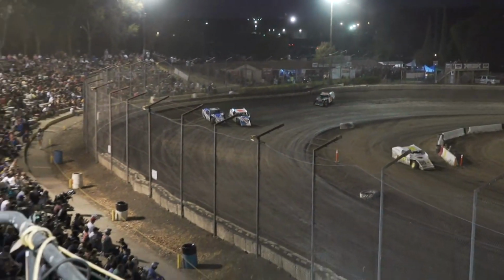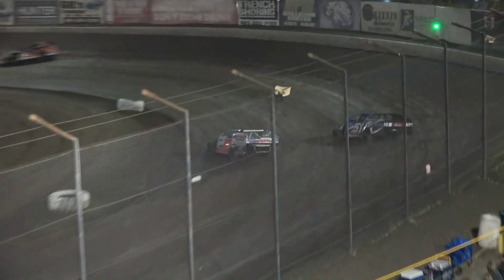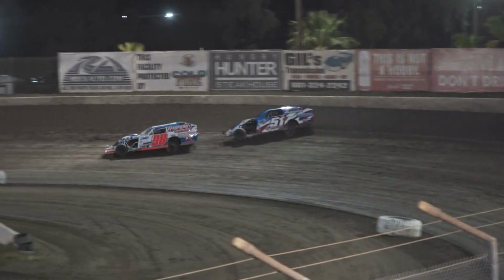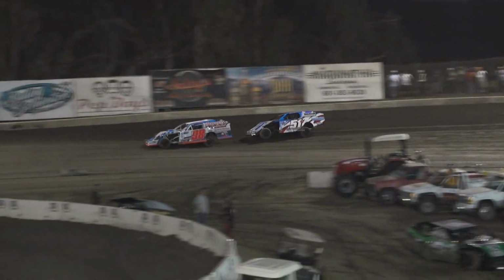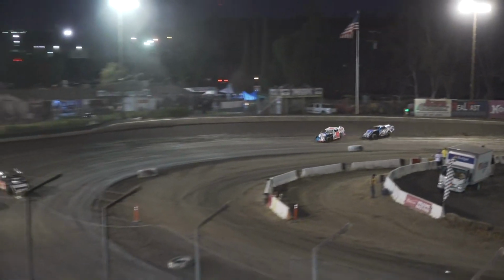Childress is developing a bit of a lead now. We've got a side-by-side battle for 3rd. Now here comes Robbie Sawyer. Slide job city. Sawyer with the slider on the 51B of Brian Clark. He'll get around, get him cleared down the back straightaway. So that puts Sawyer in P3.